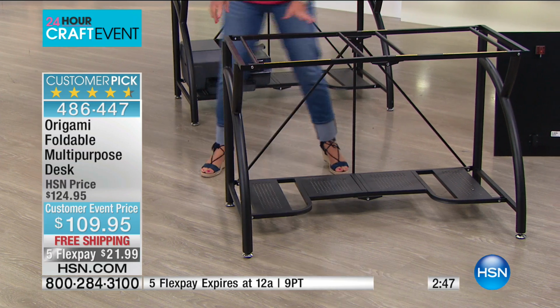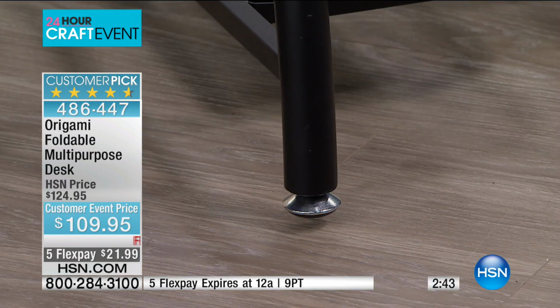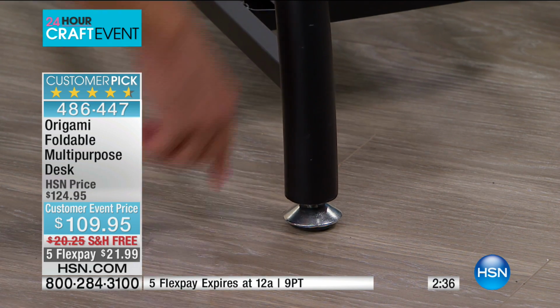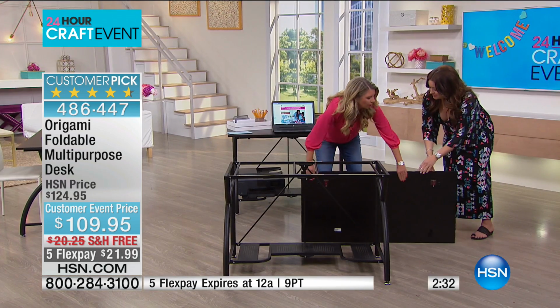Again, powder coated steel, you've got those leveling feet down here that make it so easy just in case your floors aren't even. Because the last thing you want is, see, look at this one. It's now level. Nice. It wasn't before. So now we give you those leveling feet. Exactly. And again, the top of this is so easy to work with.